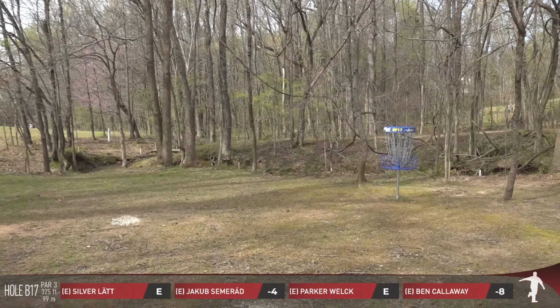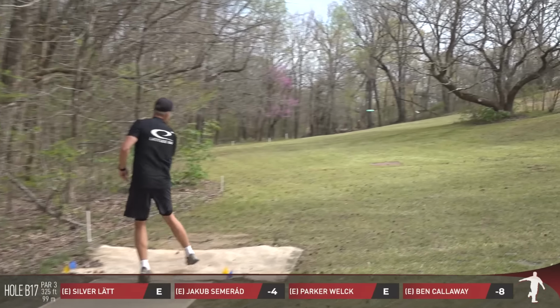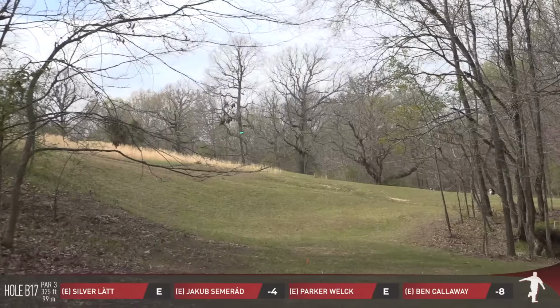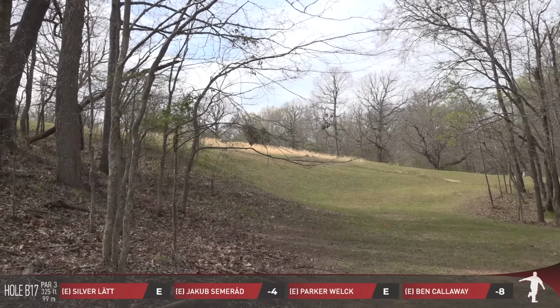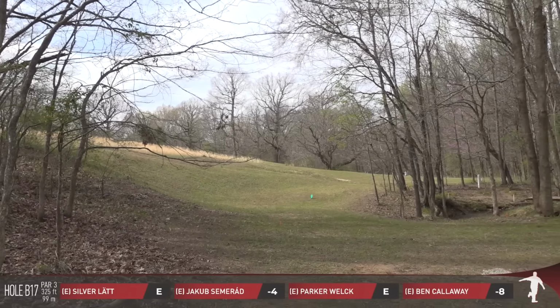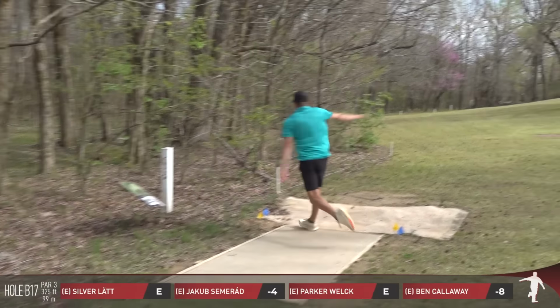Perfect. Well, maybe not for Ben. No, I mean, you really can't throw it better than that. You really can't. And this is the most backhand hole of all time, and Silver is forced to throw a sidearm. Oh, you know what? Maybe he was playing the dirt bike and roll way down the hill underneath the basket. Oh, now it's going the wrong way. Yeah, not enough forward carry to it.